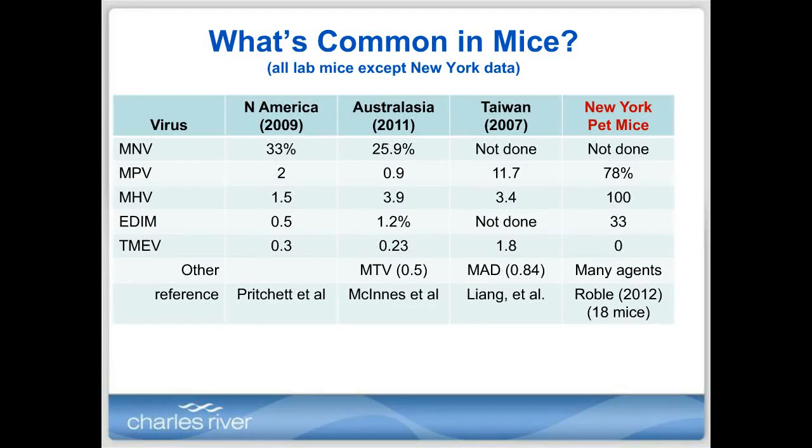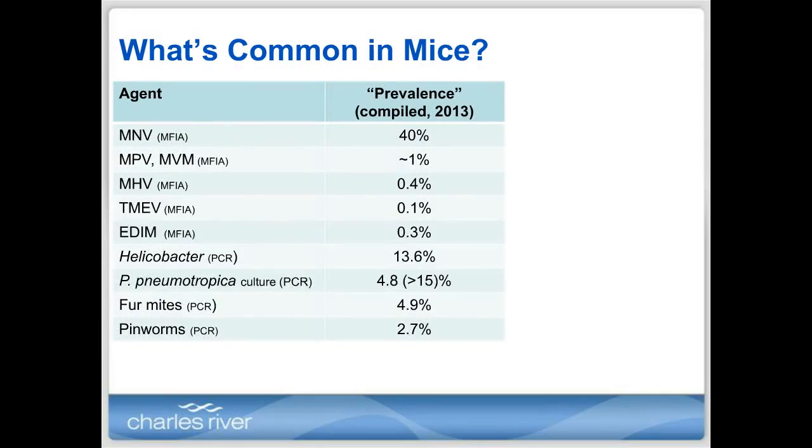So I mentioned that there are some infections that are still common in mice, and we may have an international participation today, and these are some numbers from around. In Europe, the numbers I've seen are very similar, but essentially laboratory mice tend to have the same infections everywhere. They have norovirus, the various parvoviruses, mouse hepatitis virus, epizootic diarrhea of infant mice, EDIM, and TMEV, or Tyler's murine encephalomyelitis virus.